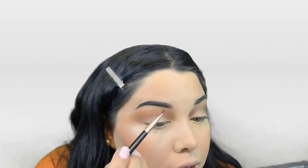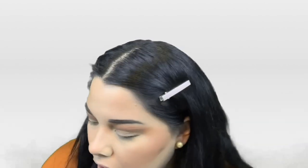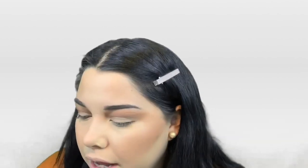Can you see me there? Okay, so I'm just gonna start right there in the middle and then gradually work my way out. It's okay if you have a little bit of fallout. You just go in with any clean brush and you just dust it away.